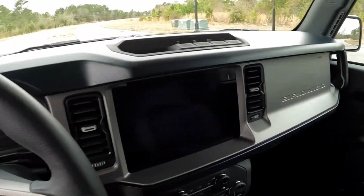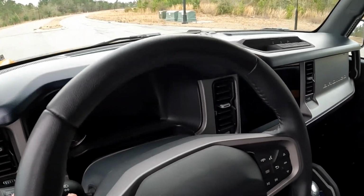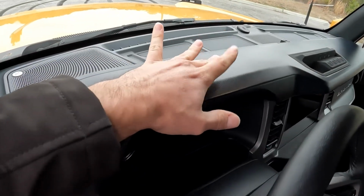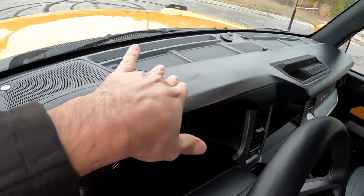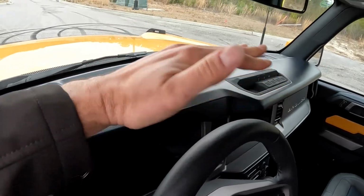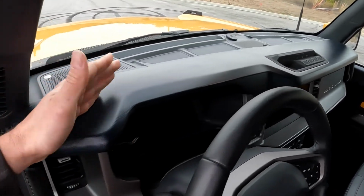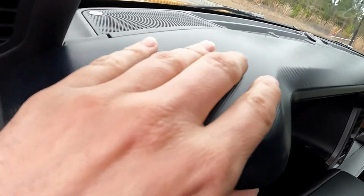Other than that, my only real complaint inside that I've noticed so far after having this for about a week is this material on the dash. It's a little shiny, so in certain light conditions, it can become a little bit distracting, a little bit of glare. But other than that, it looks great. I like the texture on it.